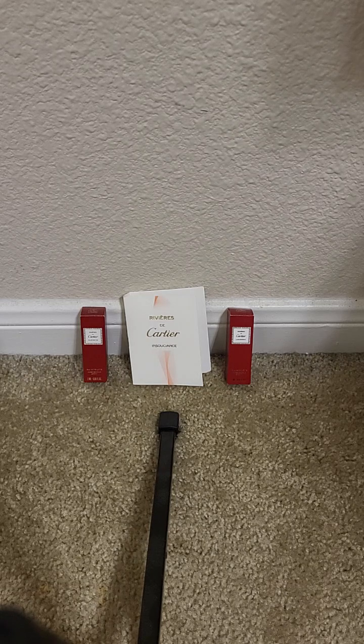If you like niche fragrances, try Cartier's fragrances out because even these three, they smell like a $200-300 fragrance in today's money. Like if a niche brand is charging $200 or $300 for a fragrance, I feel like these are on par with those same fragrances.